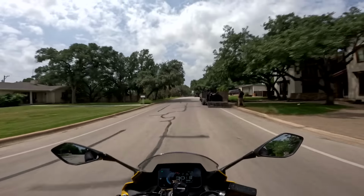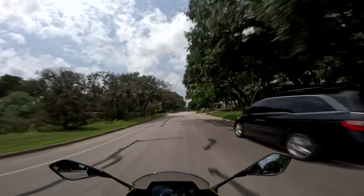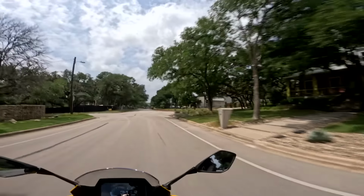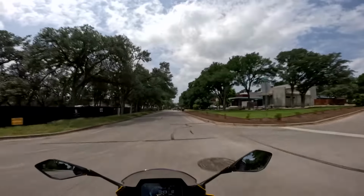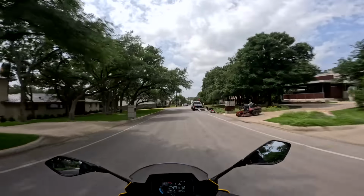Watch for the manhole covers. I like to avoid them when possible, especially in wet weather conditions. Manhole covers can be quite slippery, quite low grip when it comes to that, and you really don't want to be doing that when you're on your bike. All right, coming up to our stop here.